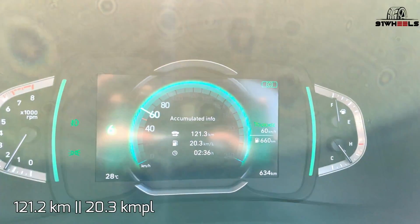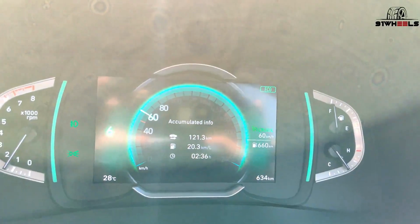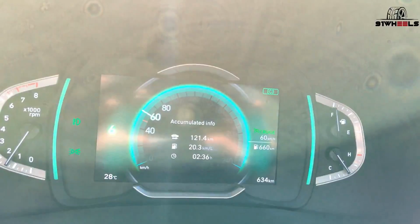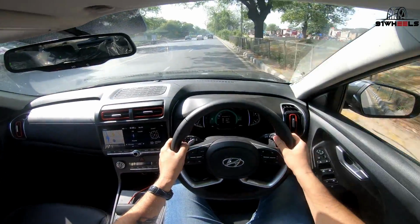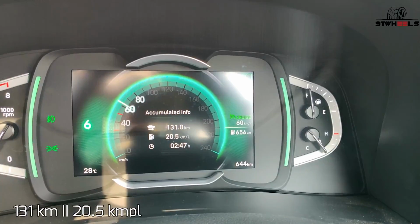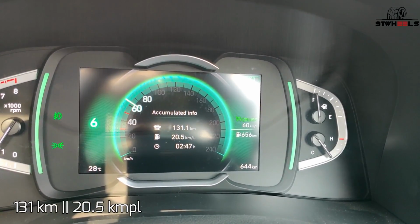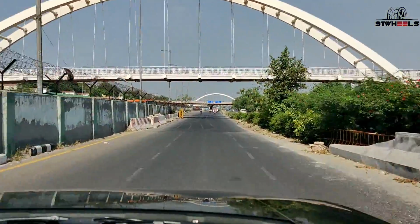121 kilometers, 20.3. Are you guys really curious to see what the actual figure is? Stay tuned for the next few minutes. I think your wait was worth it, guys. 20.5 at 131 kilometers, and we are on a highway, but we are inside Delhi limits.